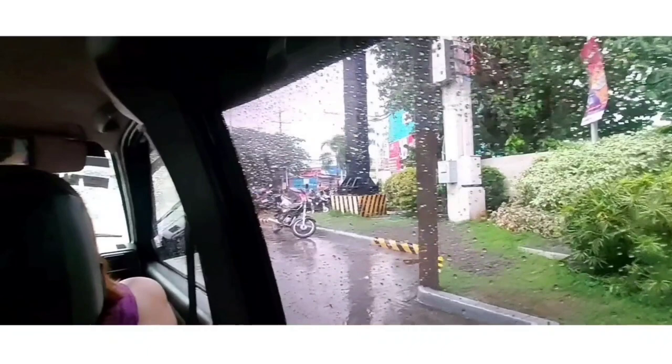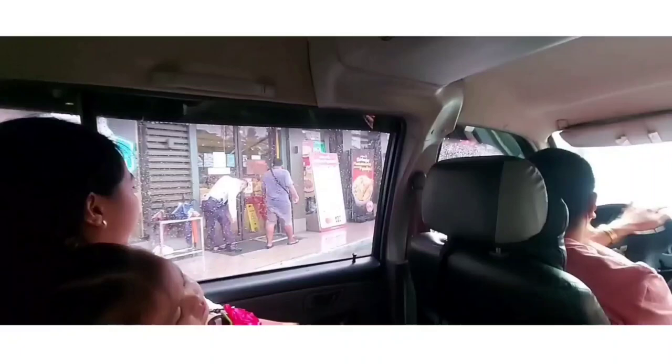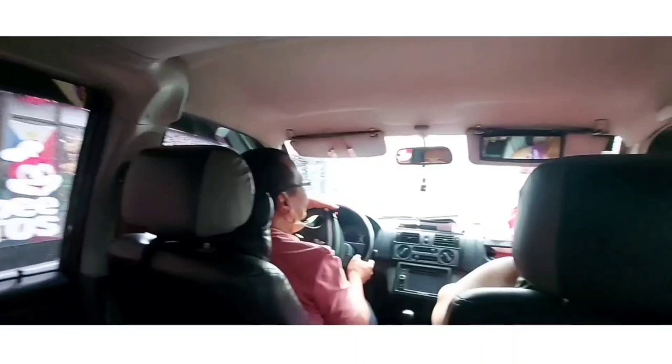So we are here at Jollibee to order some stuff like rice, floats, and cokes. And I actually ordered for the first time the Aloha burger, and I'll be trying it today. And let's see.